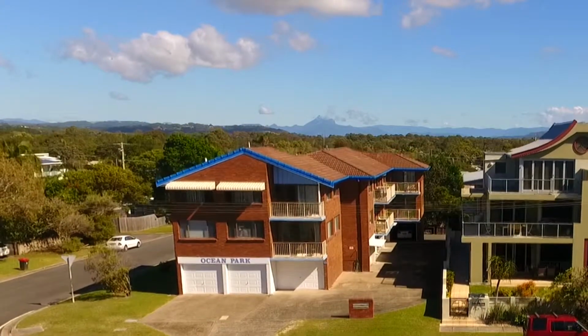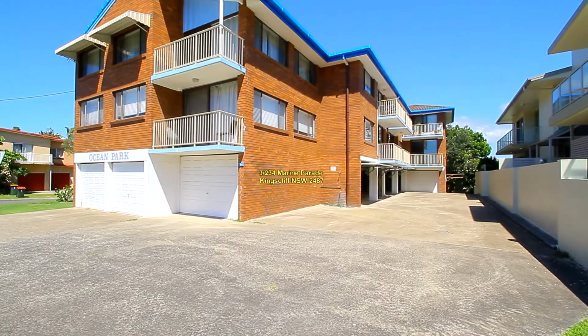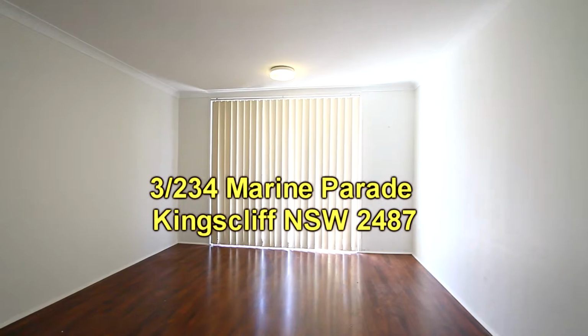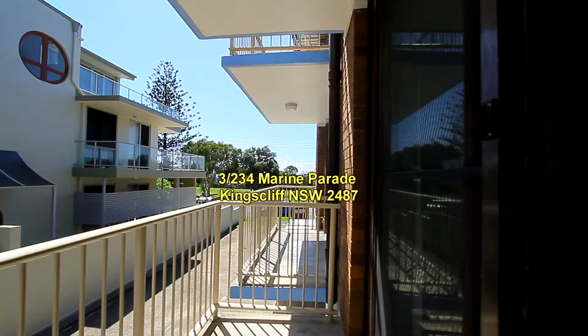Here we're showcasing Unit 3 at 234 Marine Parade, Kingscliff. Here's how the unit presents from the street. Garage is at the front of the property, and as we step inside the property, it's had some partial renovations done, had a new floating floor installed.